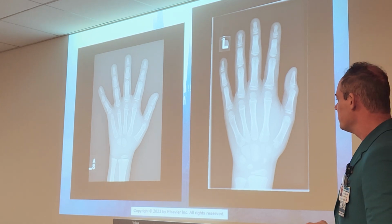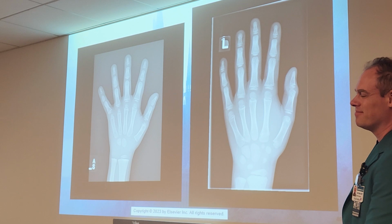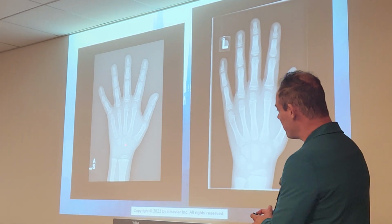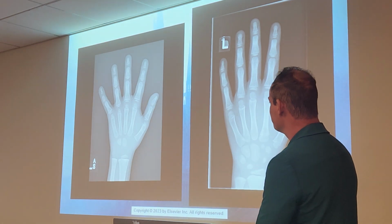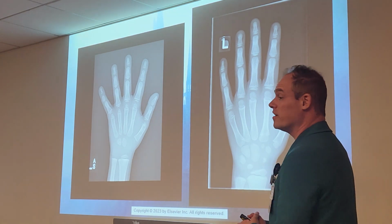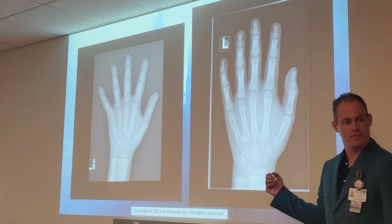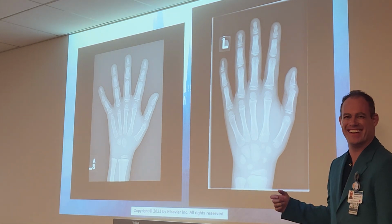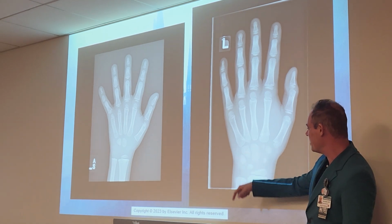What are those two? You tell me, it should be very easy to identify. What's the two biggest ones? I would say the capitate and the hamate. Capitate and hamate, yes it is. You can see it making the triangular shape right there. That little fleck in the middle, I don't know if that's the hamulus, but it could be. So the carpal bones just appear out of nowhere? Basically, yes.